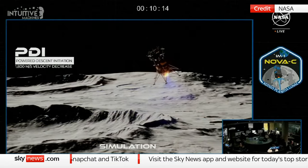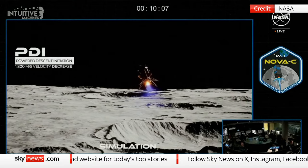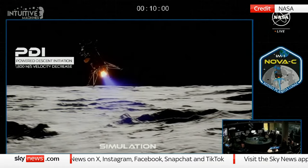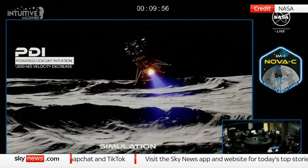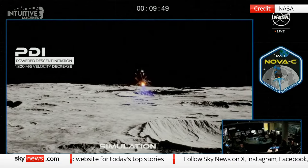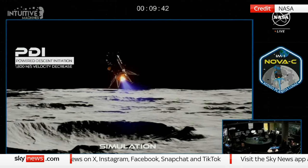Yeah, that data is going into the flight controllers, and what you're seeing on your screen right now is just to give you an idea of the vehicle's attitude. You heard them talking about moving to a burn attitude. This is what we expect Nova C is doing right now. It is a simulation in the large screen just to give you an idea of what's happening over these critical approximate 10, 11 minutes of PDI, powered descent initiation, trying to slow Nova C down, bring that velocity down by about 1,800 meters per second. And there's some follow-on steps after that, Gary. It involves pitching over the lander using that gimbaled engine.